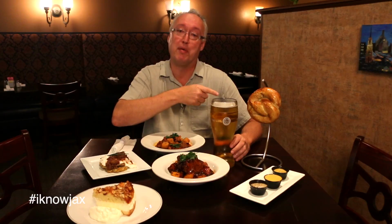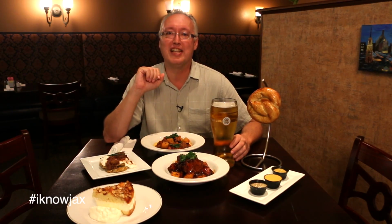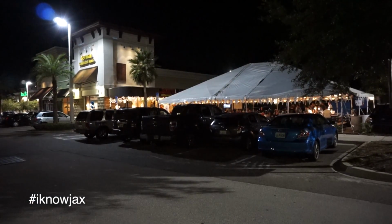And of course we got beer and pretzels, which you can't go to a German restaurant without having. I look forward to seeing you guys out here at the German Schnitzel House. Prost.